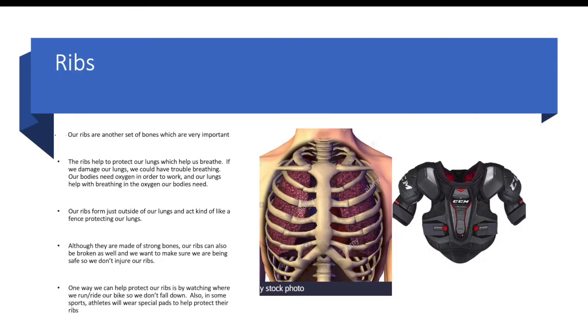Ribs. Our ribs are another set of bones which are very important. The ribs help to protect our lungs, which help us breathe. If we damage our lungs, we could have trouble breathing. Our bodies need oxygen in order to work, and our lungs help with breathing in the oxygen our bodies need. Our ribs form just outside our lungs and act kind of like a fence protecting our lungs.